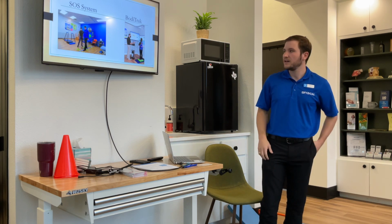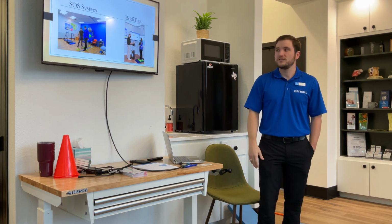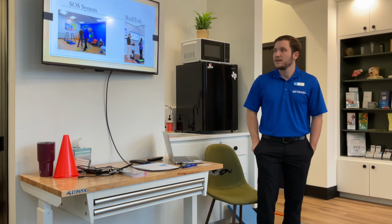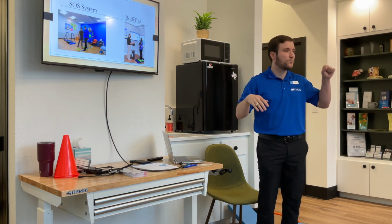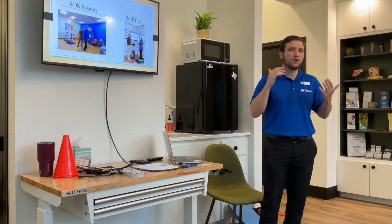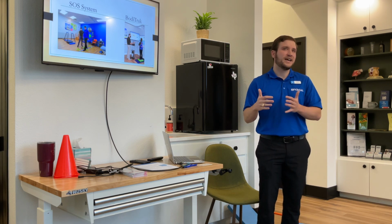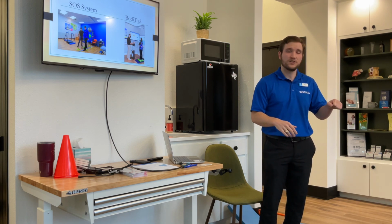I personally use this SOS system a lot. It allows you to do more advanced balance exercises while still making the patient feel safe. Over at Fyzical, we have 2 ropes coming down. One of them has a little handle that people can hold on to, because the goal would be to walk without needing that upper extremity support. But you're not always going to have that good of balance starting out. So if you really do need something to hold on to, we have something you can hold on to.